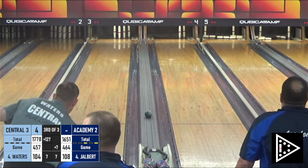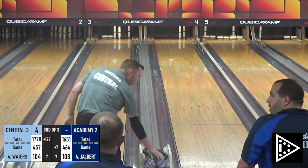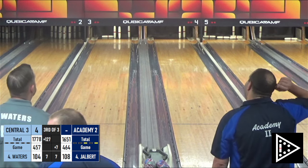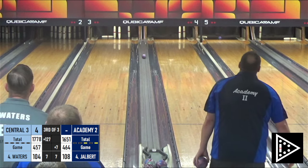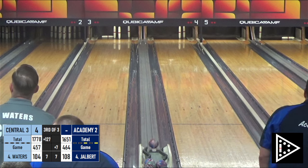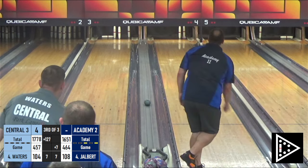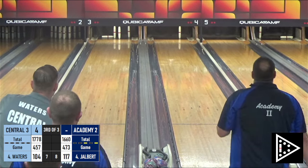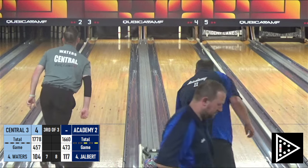Yelmer does not spare, so he'll need 2 marks on the end to reach his 400. The marks don't come. So Academy 2 is in front here. It depends on the fills. Smith failing a strike. And Ayotte filling a spare in just a moment. That's 9. Waters gets 8.